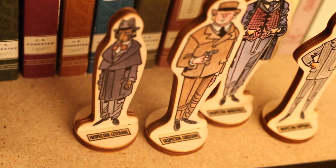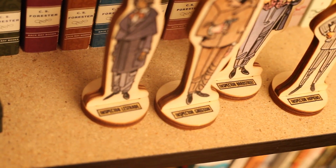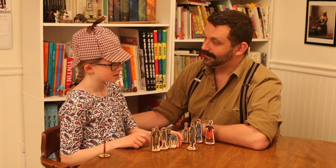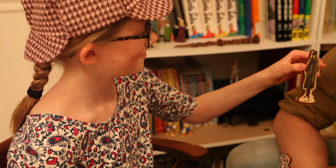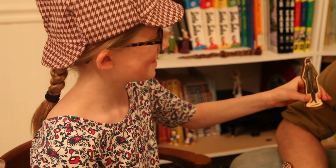With the SchweizerCraft Sherlock Holmes collection, you can decorate your bookshelf or your desk, create a classroom or library display, and maybe introduce the young people in your life to the magic of Sherlock Holmes.